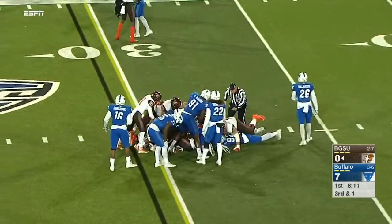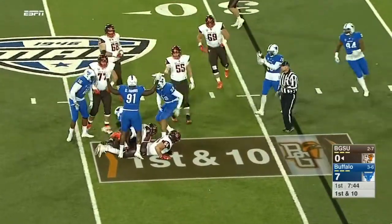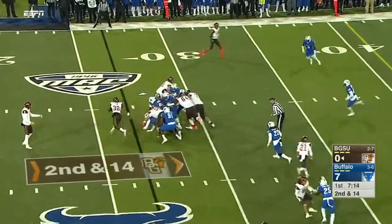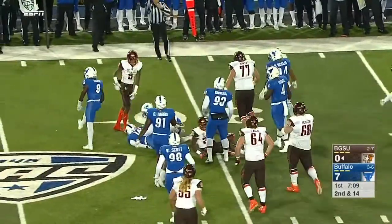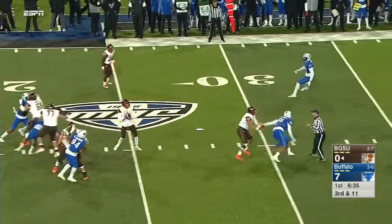Quick snap here, and Dagey, the true freshman from his own 31. Pressure collapsing on him, and Dagey is swallowed up by... Inside, the tackle was occupied, and they better get a hat for Mr. Ford. Clare trying to bounce side again, and Clare is spun down, not yet. And Ford took advantage of it. Banged up group. Having a tough start to this game.